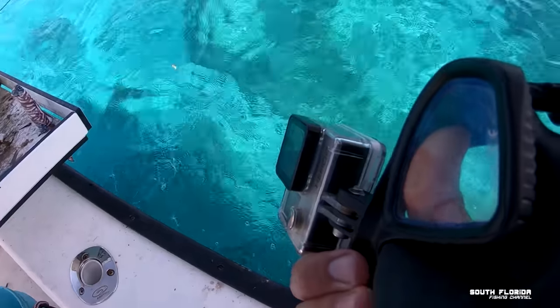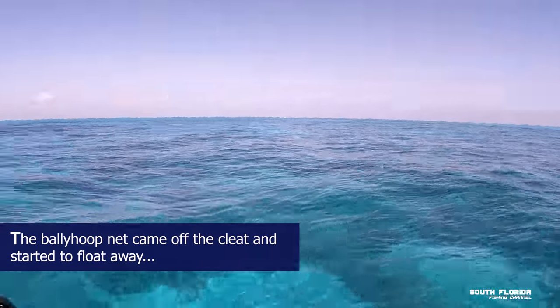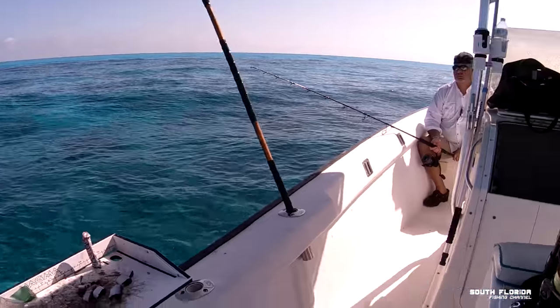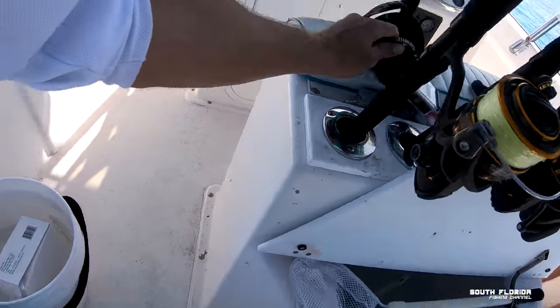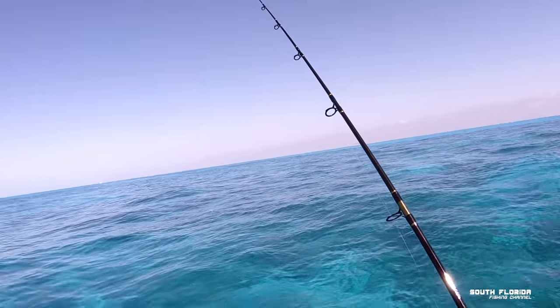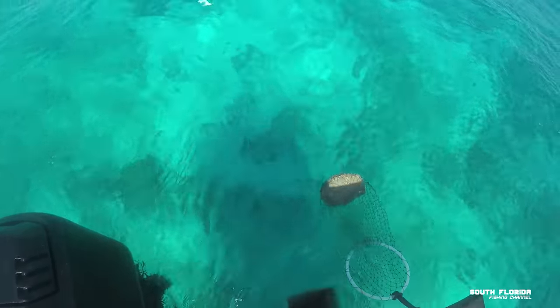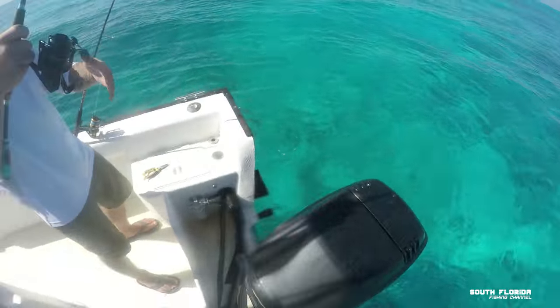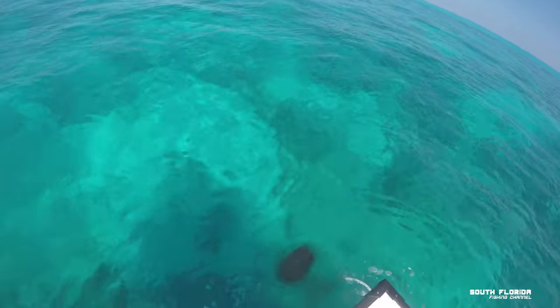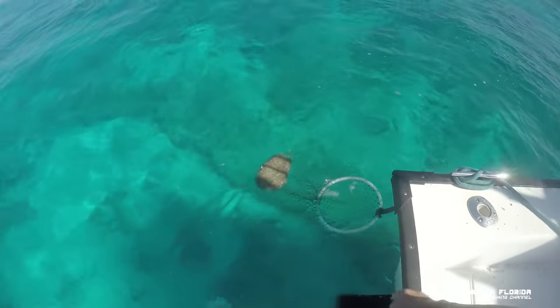That'll work. Where'd that nurse shark go? You see him down there? Shoot! I gotta jump in the water and get it. Alright, I'm going in! Net retrieval. I'm gonna go get this net here. I think there's a big shark under the boat.